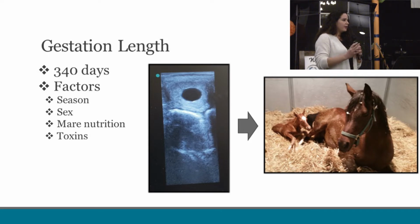But unlike some of our other species where we would induce a mare or induce a cow if we thought it was carrying a little too long, we never induce a mare without really consulting and thinking about it. And the reason is that the foal does a ton of growth at the end of its gestation period. And if you induce a mare too early, you might actually get an undermature foal. So that's something to keep in mind: we have to wait for that little foal to be finished baking before it comes out.